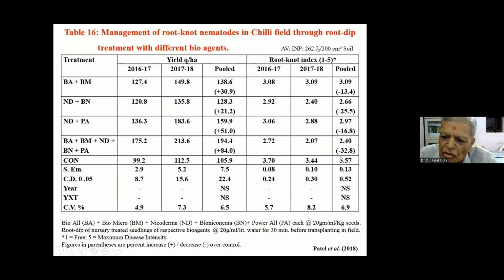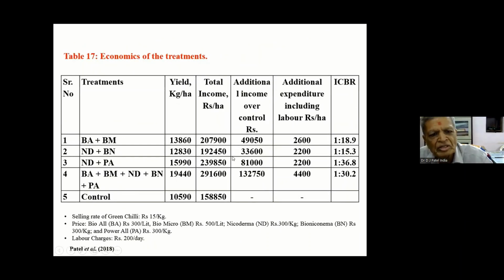If you see the pooled data also, it is quite effective, and yield has also increased by 84% over the control, where you get 105.9 quintal per hectare, whereas in the others 138, 128, the combination is 194, almost 84% more. If you look to the economics of this treatment in the field on chili, there also it is economical. ICBR is quite effective, cost and everything. So 2 years data and quite effective.